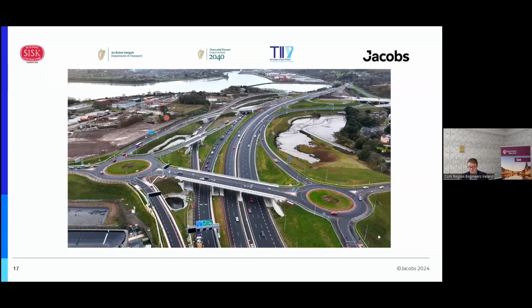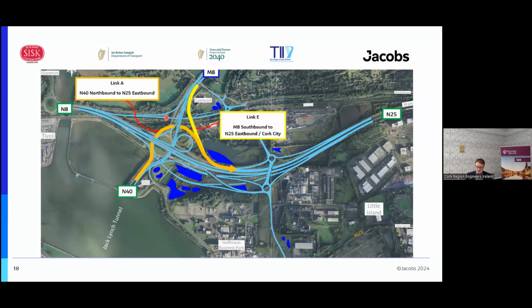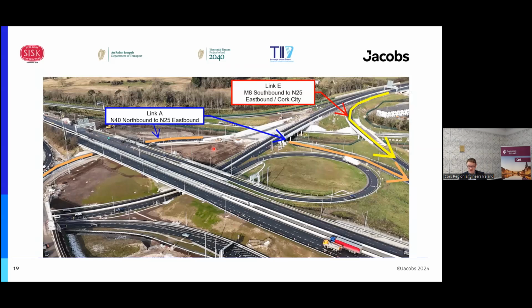All these free flow diagrams are available on the Dunkettle traffic.ie website if you want to look at them, but here's just one of them to show an example. This is the free flow from the M40 or Jack Lynch Tunnel heading eastbound on the N25. Again, they can slip off and come straight into Little Island. They also merge here with the M8 southbound traffic. So it looks like this in real life, these two merges. So that's what this new scheme looks like.